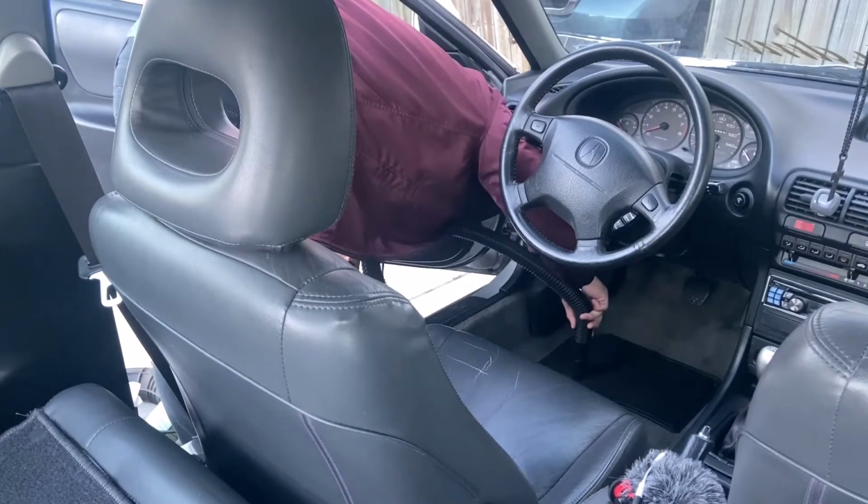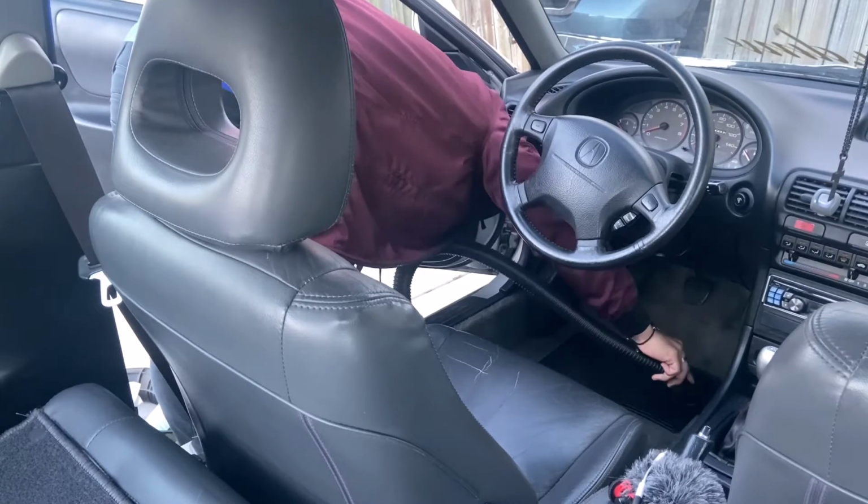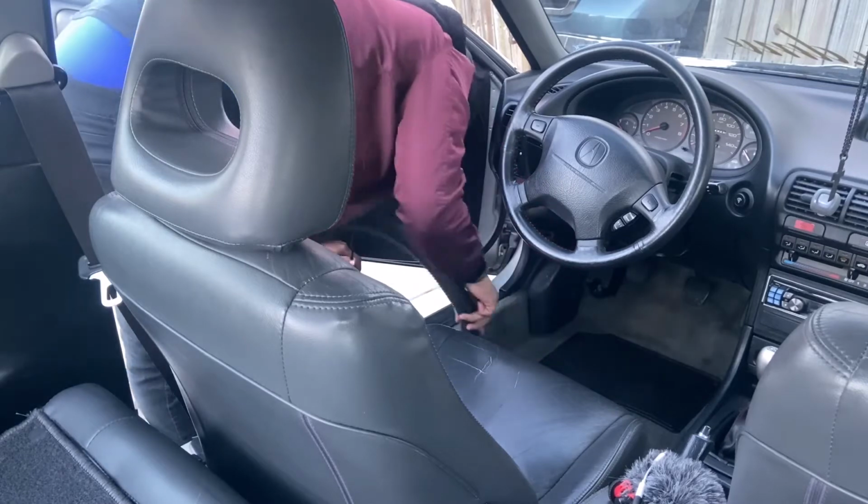Once I started talking to him, he seemed a little nervous to tell me certain stuff, so I asked, can I start the car, and does it start? He was like, yeah, it starts, you can go ahead and start it.